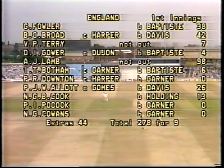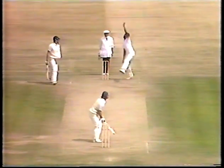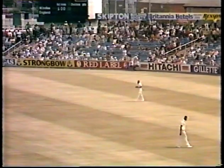Anyway, in the meantime, it's going to be Allan Lamb. He's going to face the renewed attack from the Warwick Road end. And it is a change in bowling. Michael Holding is coming back on rather than Eldine Baptiste. Viv Richards is allowing the single, but not the 2. Lamb is on 98.